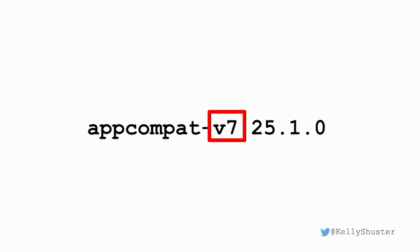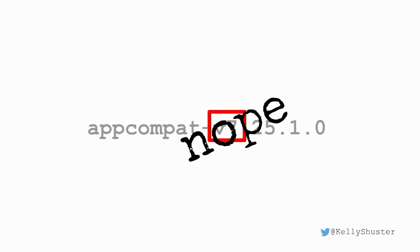This V7 is kind of like a legacy thing. In the beginning, V7 used to mean that everything in this support library can be used all the way back to API 7. So any method you call here will work for operating systems all the way down to API 7. Well, that's no longer the case, because as Android has progressed and more operating systems have been released, people are finally getting off of these old operating systems on their devices.